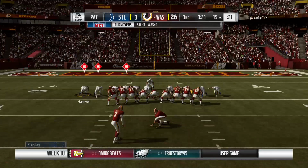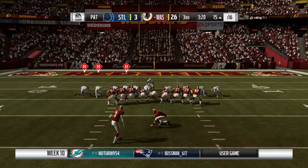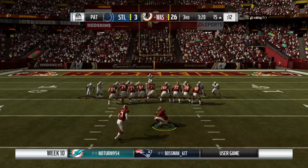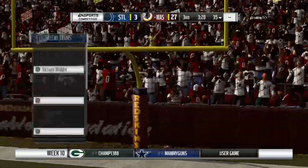Here's Hopkins now for the extra point. Extra point good by Hopkins. And the lead is now 24.